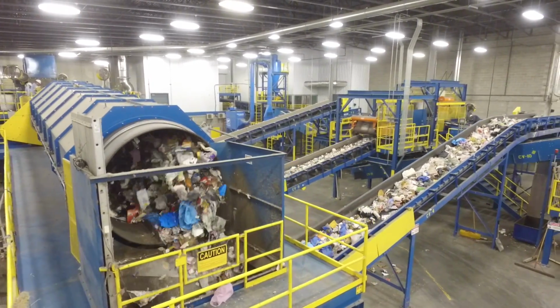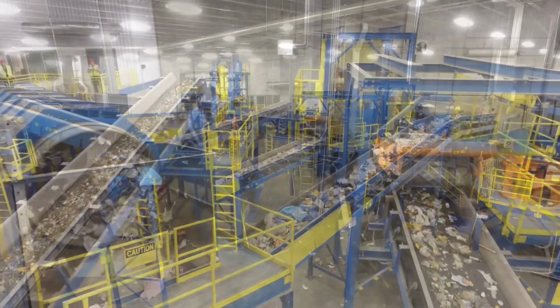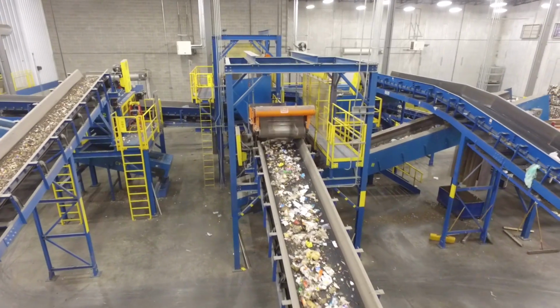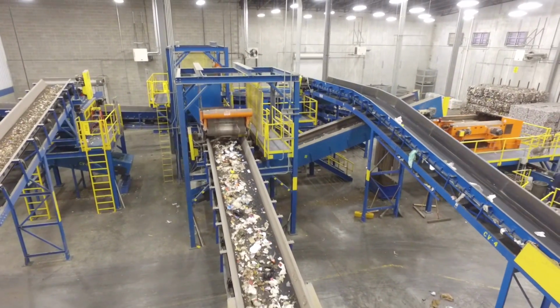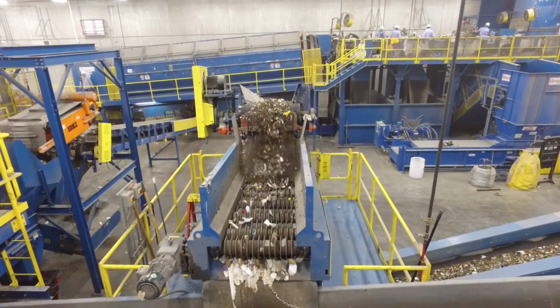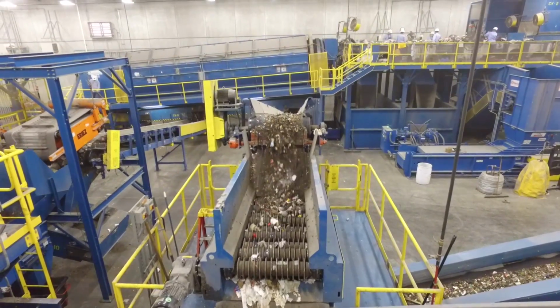The first half of the trommel has small holes that allow fine materials such as gravel, glass, and cat litter to fall through. The second half of the trommel has larger holes designed for cans and bottles to fall through. Fines pass over a disc screen to make sure no large pieces of paper end up in the fines container.